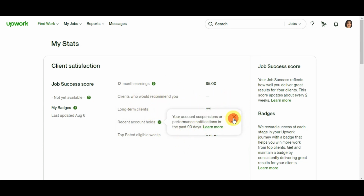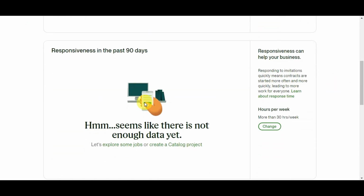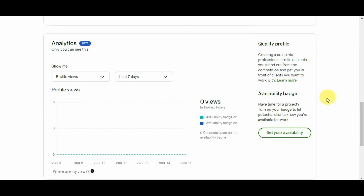So these statistics influence how clients perceive your expertise and influence their decision to hire you. By consistently maintaining favorable stats, you enhance your profile's appeal, increase your chances of winning projects, and establish a solid foundation for a successful freelancing career on Upwork.